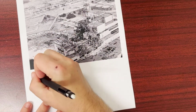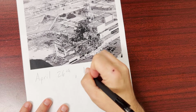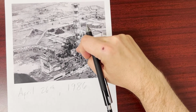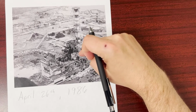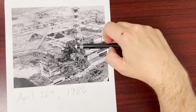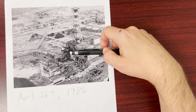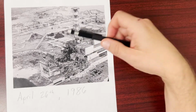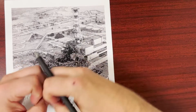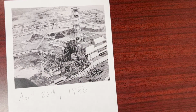So on April 26th, 1986, there was a meltdown, an explosion that happened at the nuclear power plant near Chernobyl in what is now Ukraine. What happened, we don't have to get into all the details, but what happened was the cooling systems went down, they weren't working properly. It caused the reactor to heat up beyond what it should. All of the heated gas exploded, destroying this building that you see here and sending radioactive material all over the place.